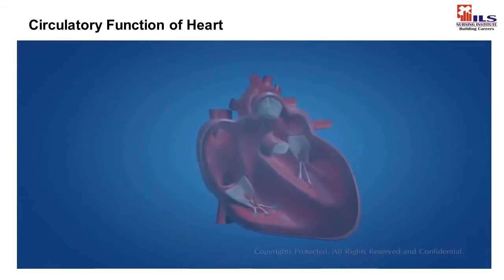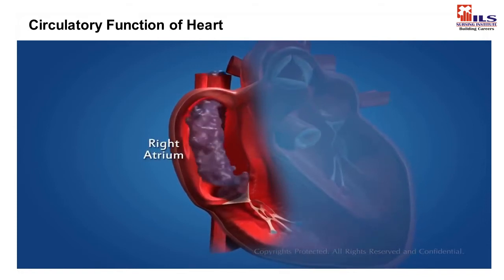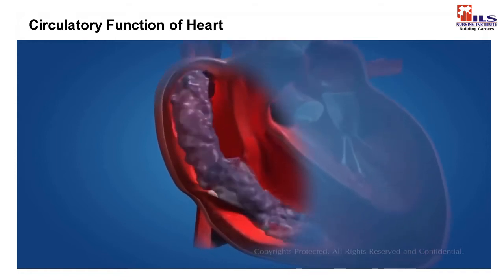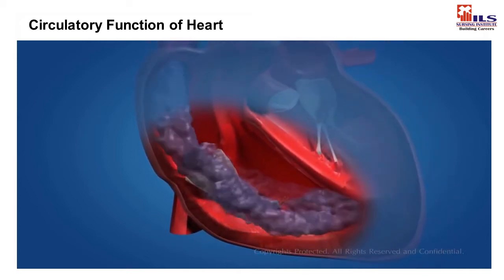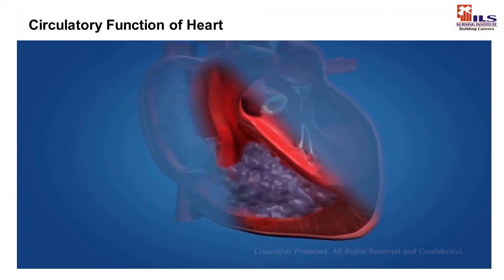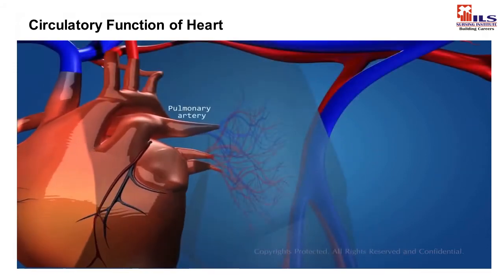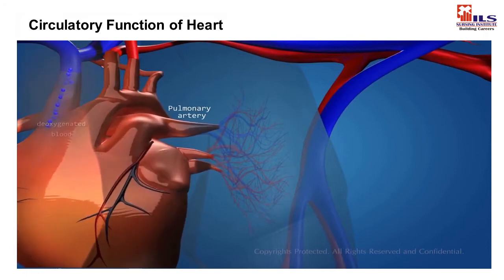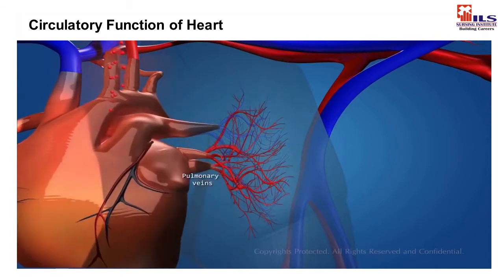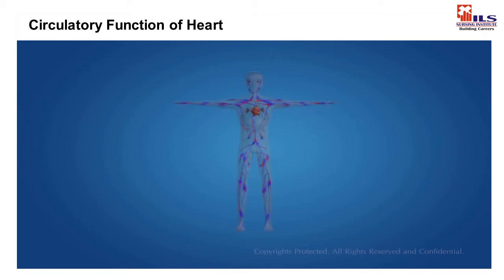The deoxygenated blood from different parts of the body enters the upper right chamber of the heart, which is called the right atrium. The right atrium gets contracted, allowing the blood to flow into the right ventricle, which contracts with the expansion of the right atrium through the one-way valve. The right ventricle then contracts, pushing the blood into the pulmonary artery. The pulmonary artery carries the deoxygenated blood to the lungs for oxygenation. The lungs oxygenate the blood by exchanging of gases and flows back into the heart through the pulmonary vein, and starts the circulatory cycle all over again.